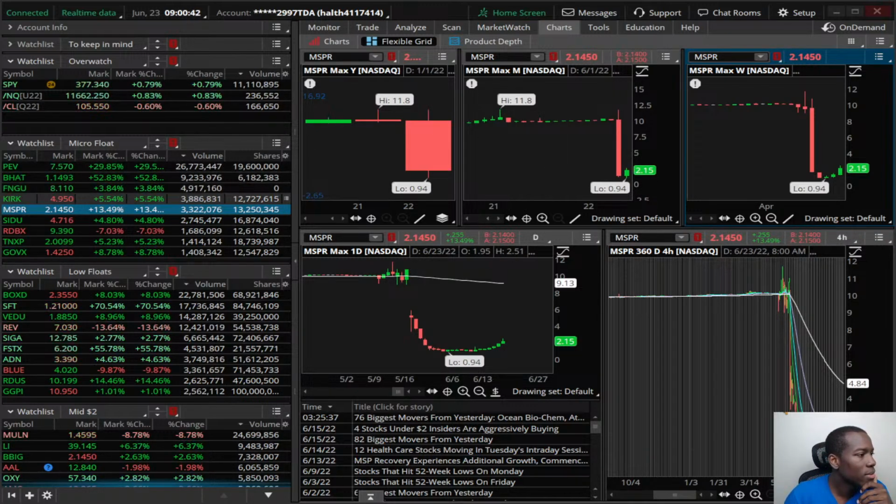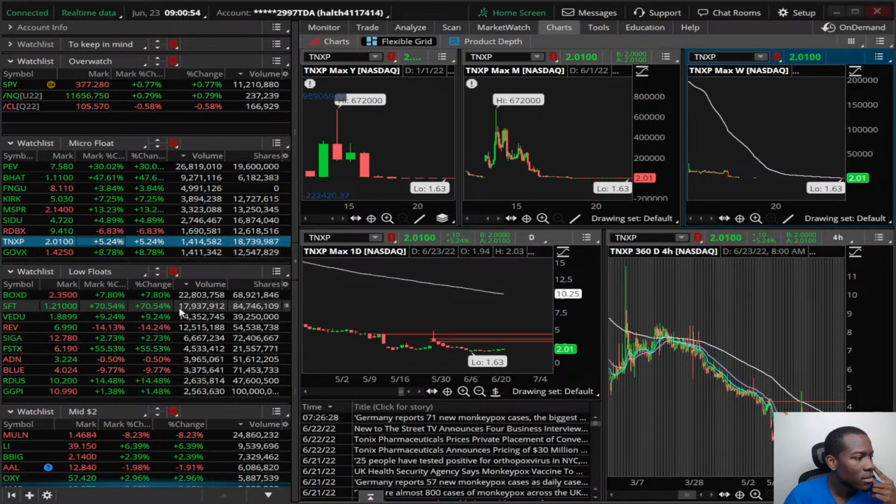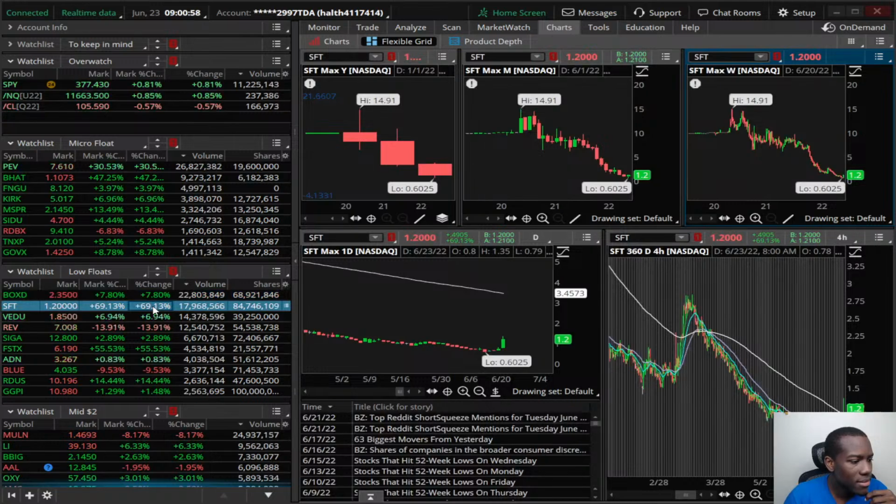All right, let's see what else we got. Kirk is not really a big mover. GOVX, trash. What is this? SFT, Reddit short squeeze. Don't really want to mess with that one.